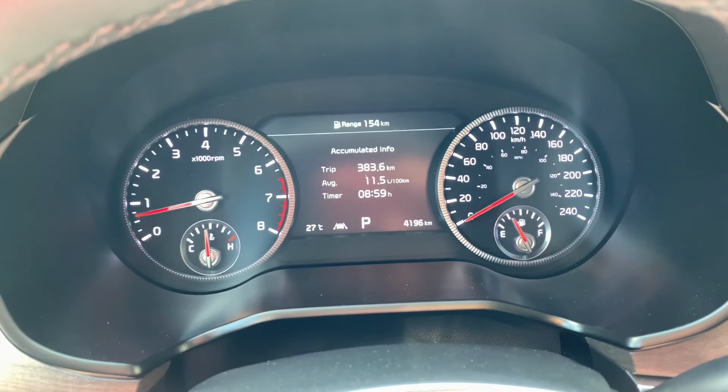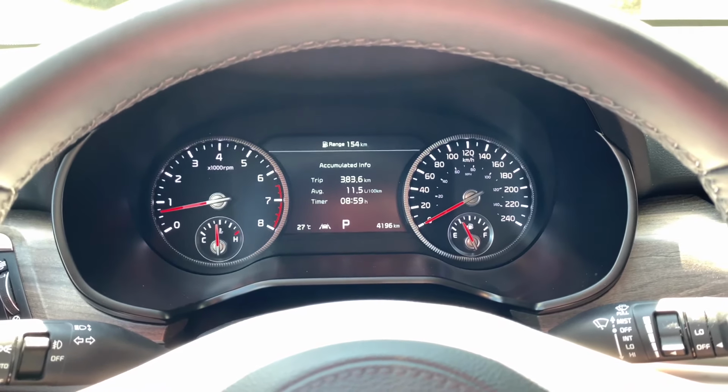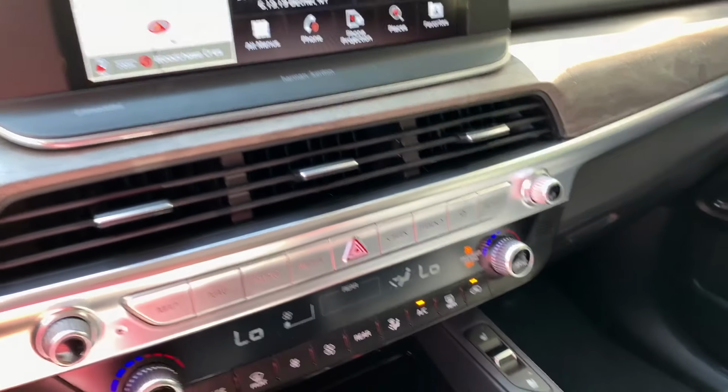Fuel economy, I'm at 11.5. I think it's rated for 12 and 9 as far as city and highway goes. 12.5 city, 9.6 highway. So I'm a little on the heavier side, but you know, that's okay in real life and in the gas thing as well.